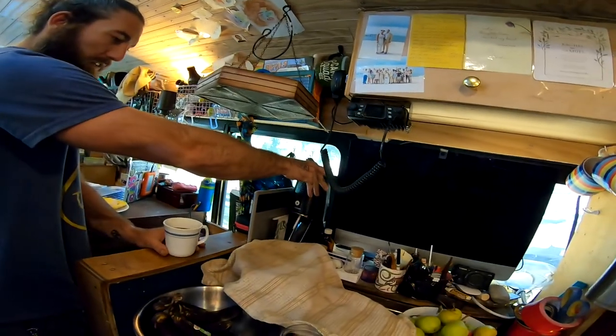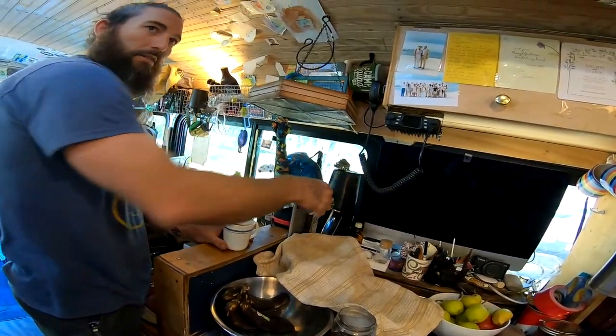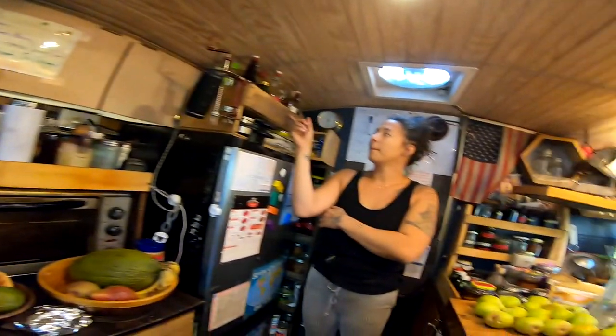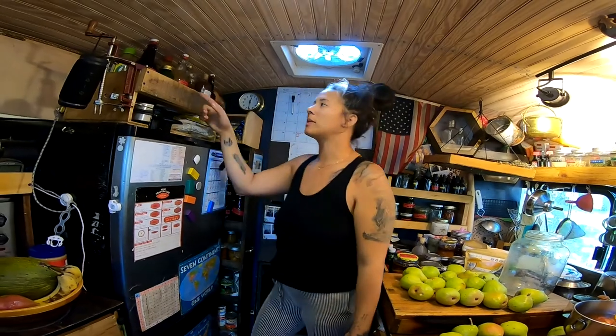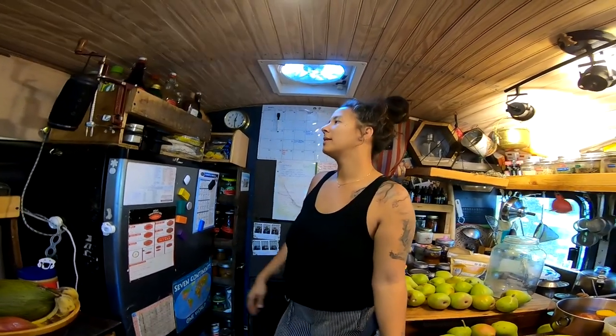She makes, instead, it's kind of like a soda, like a shrub. I keep all of our shrub drinks up here. It's just apple cider vinegar infused with citrus fruit or herbs, and then you use that as the flavoring with maple syrup or a simple syrup. And it tastes damn delicious.